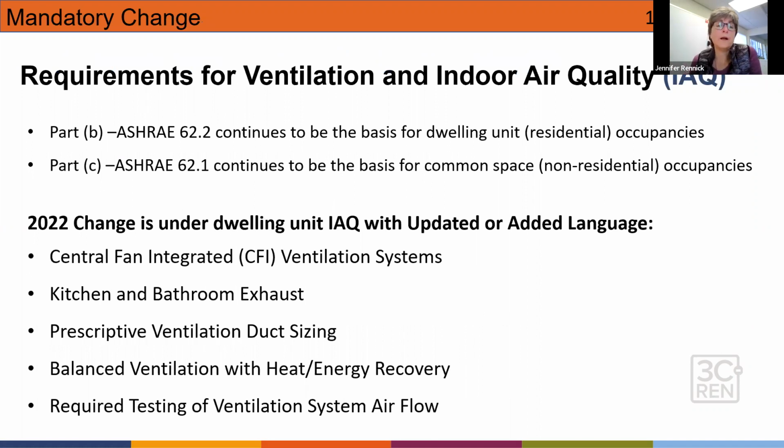So for the indoor air quality, which is talking about your outside air, fresh air ventilation, outside air changes, Part B of this part of the code still continues to use ASHRAE 62.2 for the basis for the dwelling units, the residential, and Part C references ASHRAE 62.1, which still continues to be the basis for the non-residential occupancies. And there's been a couple of key changes and some language added: clarification on central fan integrated ventilation systems, which we'll hit on next, kitchen and bathroom exhaust, prescriptive ventilation duct sizing, and required ventilation with heat recovery and testing of those ventilation systems.